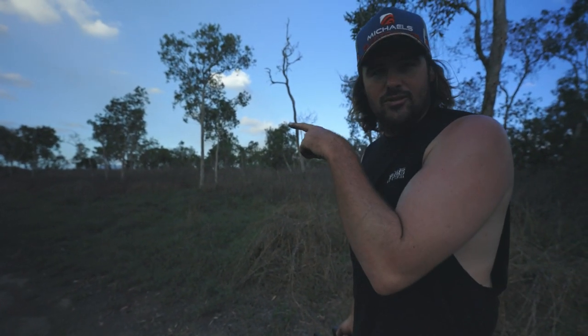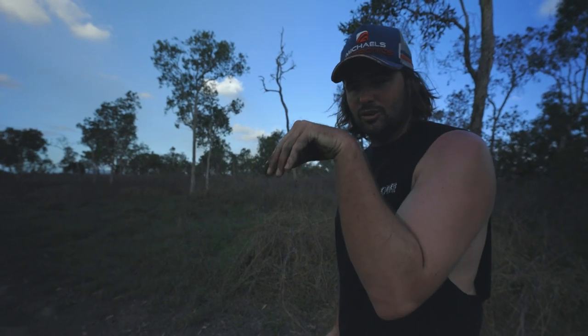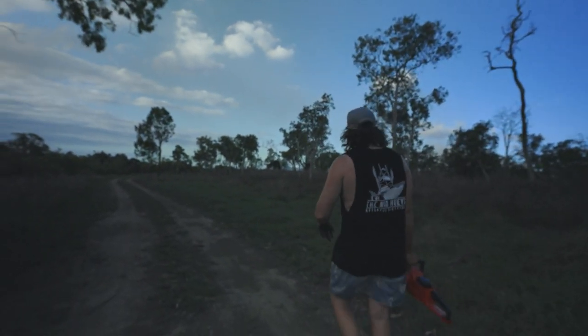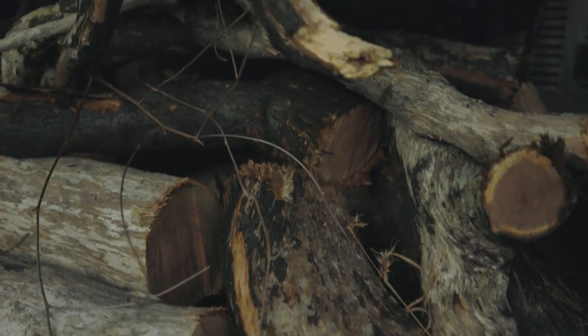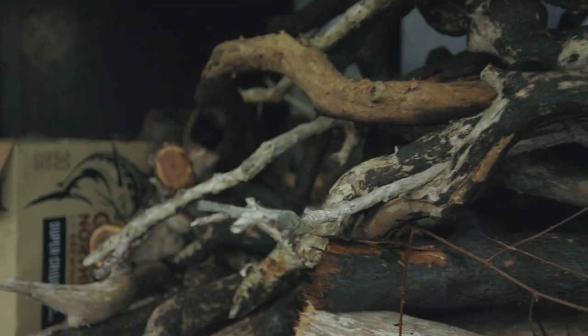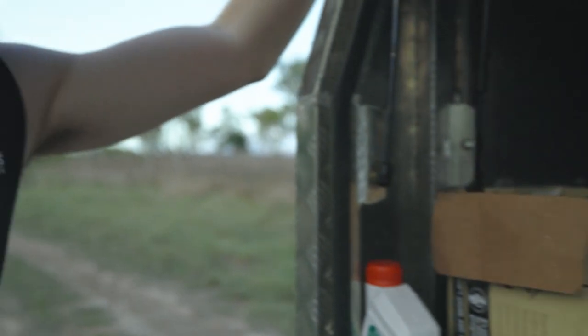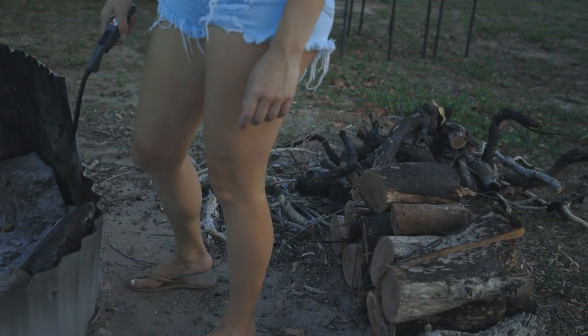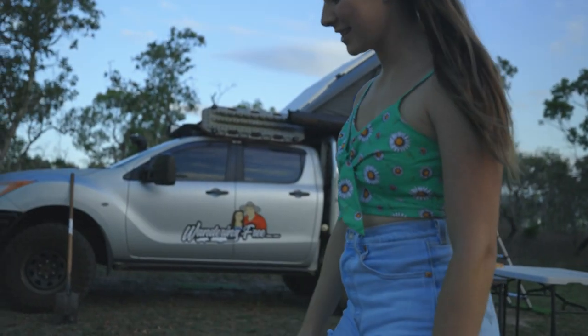Walk 250 meters that way, get the car and bring it back here with the rooftop tent up. To do what? Collect the wood. We got all our wood back safe and sound. Just had to reset up the rooftop tent. And now we're just going to light the fire.